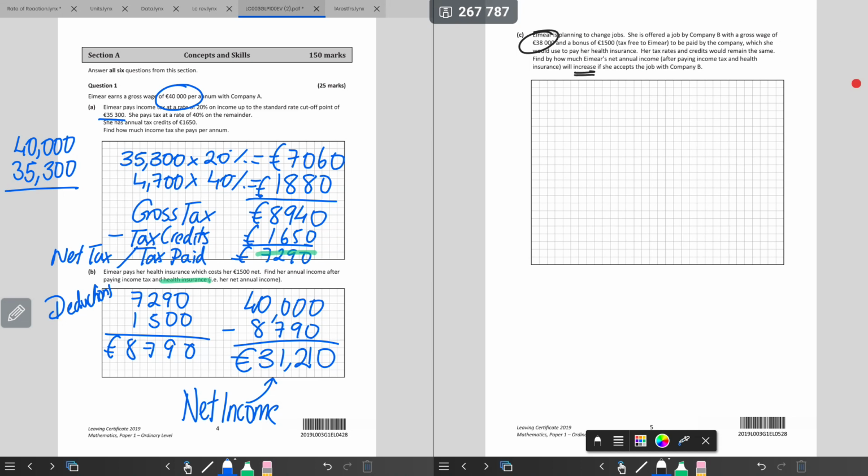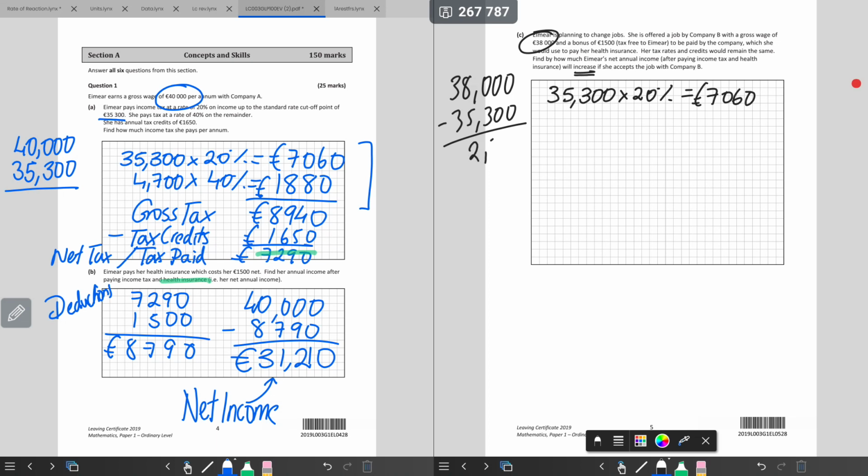So Company B is better off. So what am I going to have to do here? Right, you're doing the same processes over on the left hand side. So my 35,300 by 20%. That worked out 7,060. And then how would you work out what gets taxed at 40%? 38,000, good. 38,000 minus 35,300. What's that? 2,700. 40% of that is 1,080.